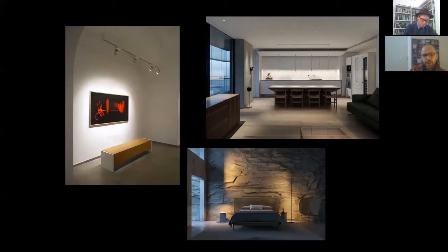So by lighting an artwork, you're creating two things at once. You're creating that recognition of your human scale in a space, but you're also creating a focal point by illuminating a painting.